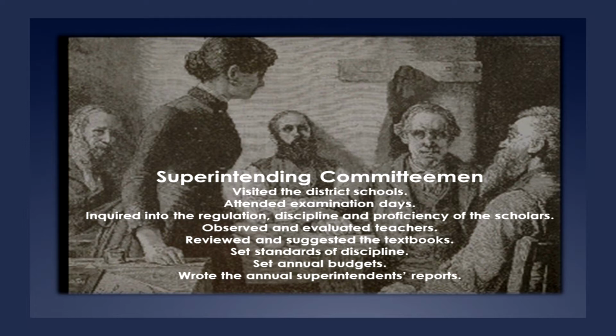They would attend on examination days. They would go to the schools at the end of the 10 or 11 weeks in the summer or the 10 or 11 weeks in the winter, and they would actually watch as the children were examined. They would ask questions to the children and see whether they could read, whether they could cipher in their heads, whether they could recite the presidents of the United States. They would ask them questions, and the children had to stand up there and be ready to answer those questions.